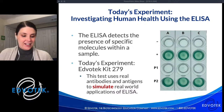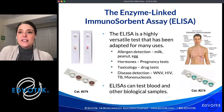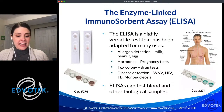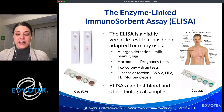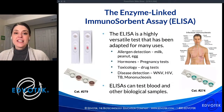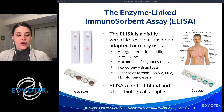So as I mentioned before, the ELISA is a technique that is going to use antibodies to detect the presence of antigens in samples. Since we can generate antibodies to a lot of different molecules, the ELISA becomes a really versatile laboratory test that can be adapted for many uses. For example, if you have an allergy, you may need to be careful about what you eat. Foods that contain common allergens can be tested by ELISA to ensure that they are safe to eat. And we've listed a bunch of different applications for ELISAs in this slide here.